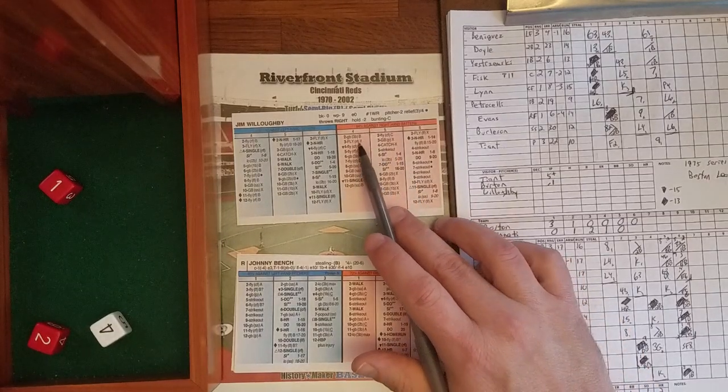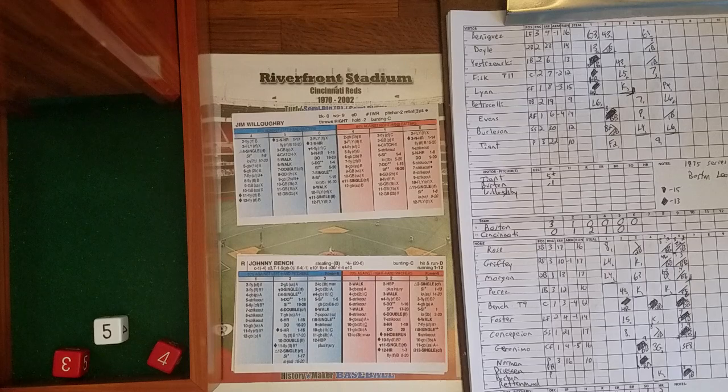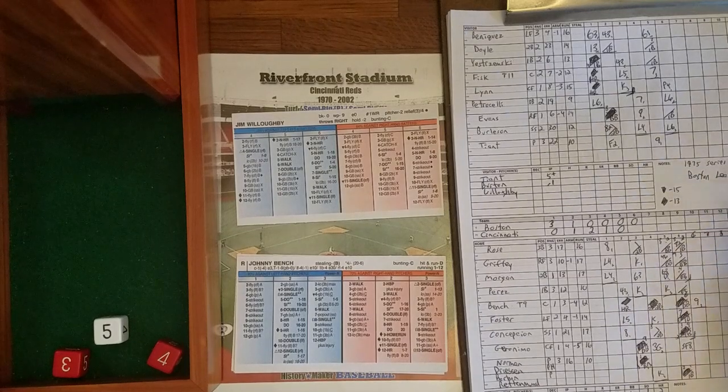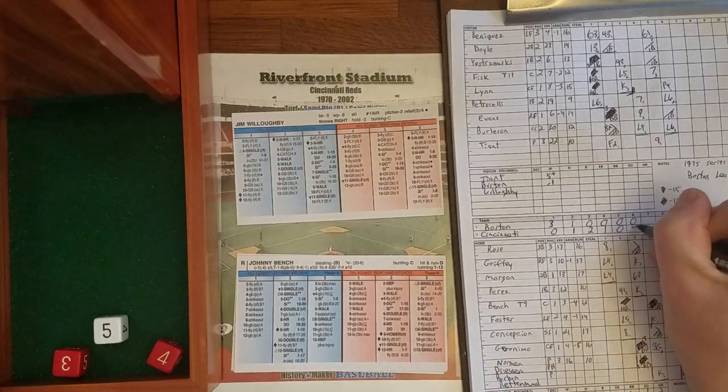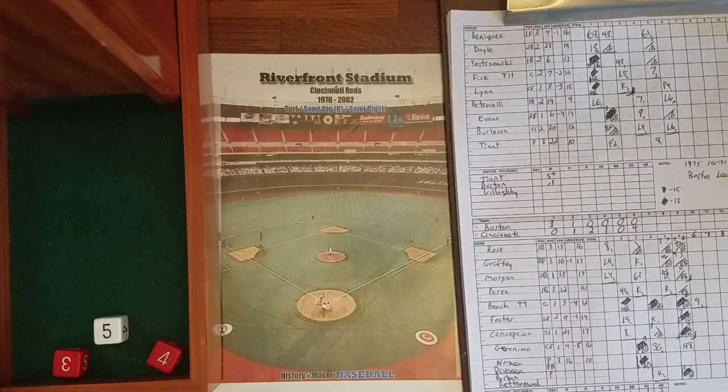4-3 for Bench. Fly ball right field X. That's Dwight Evans. Evans is a 1, so we know he's going to get to it. E6 is the error chance. That is an 11. Should be okay. E6 and an 11. There is no 11, so Dwight Evans makes the catch to retire the side as they bat around and score 4 runs. I guess it could have been worse if you bat around, but that's going to make it 8-4 Cincinnati as they have doubled up the Red Sox after being down 4-0. They've scored 8 unanswered runs.